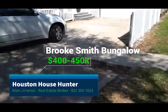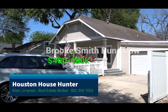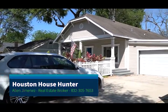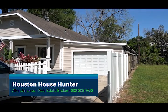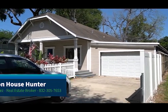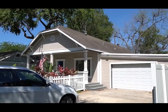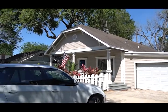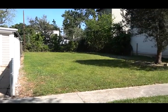Okay, so we got this house here. It looks like it had an addition done to the right. Let's see if I can show it to you right here. They added that addition or connected it somewhat just recently. The roof looks about 12 years old, and that's a 30-year roof, I believe, with shingles. But I do want to tell you, right next door is an empty lot. So what does that mean?